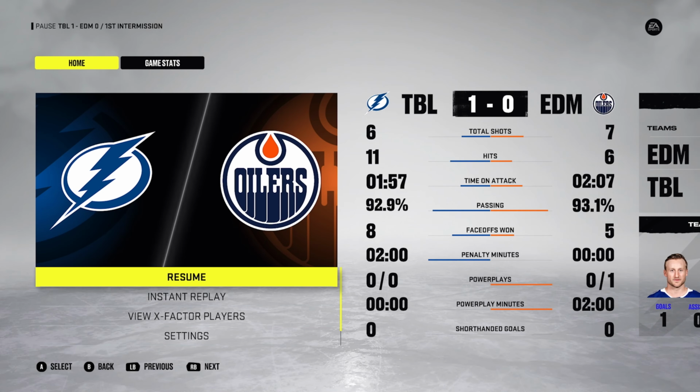McDavid's become a 200-foot player. Coaches love to talk about guys that are effective at both ends of the ice. If you are, you'll be on this list of plus-minus leaders. Edmonton's got a hold of the puck. Right on the doorstep. Denied with the leather by Smith. Sharp reaction save.